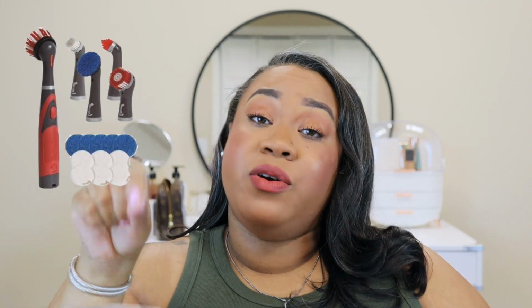They also make a small power scrubber to get around the sink and the faucet and stuff. So if you really want to get that area nice and clean, if you get hard water, rust stains, or a little bit of mildew, anything like that, those little power scrubber tools are supposed to be great. I don't use them, but I've heard they're really effective.